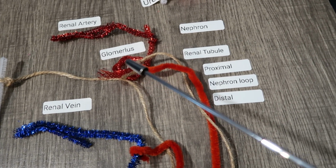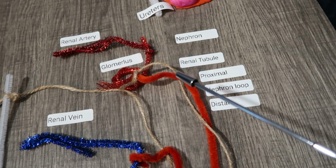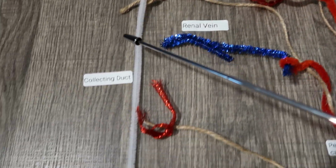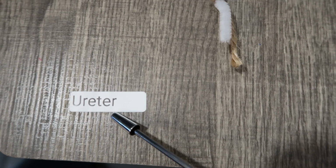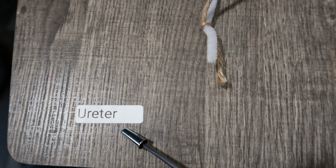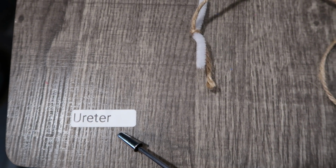Now, as that 1% of filtrate is going through the tubes, the body has to decide whether it wants to keep it in the tube. And if it keeps it in the tube and it gets all the way to the collecting duct, the end place it's going to end up is a ureter. And the ureter then is, of course, going to drain the urine out of the body. So it stays in the tube. Anything that stays in the tube is going to leave the body as filtrate.